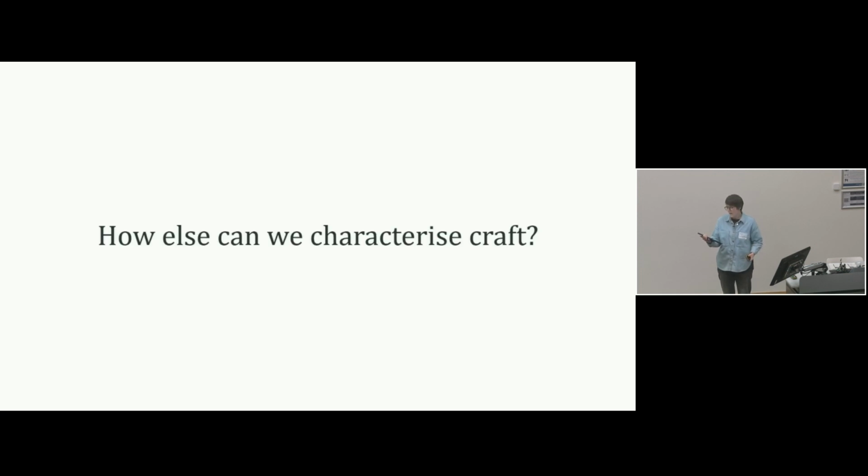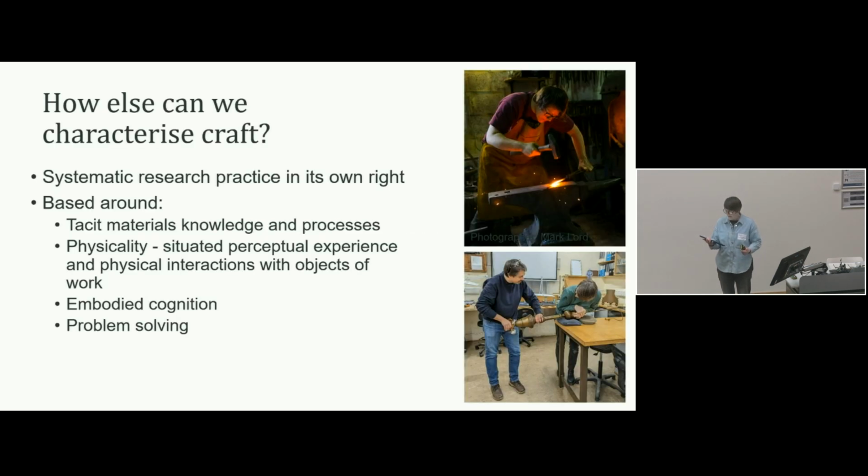So how else can we perhaps characterize craft? And I would say here that craft can be a really systematic research practice in its own right, but rather than being based around testing in the way that people tend to be used to in perhaps a more scientific setting, and my insight on that front is limited, it's really about using your own body and your cognitive processes as an integral part of testing and working, being able to understand what's going on with objects and materials that you work with, at an almost subconscious level, but also a reliably repeatable level, because if you had to process all of the inputs and variables consciously every time you work with objects, it would take you a day just to identify all the variables.